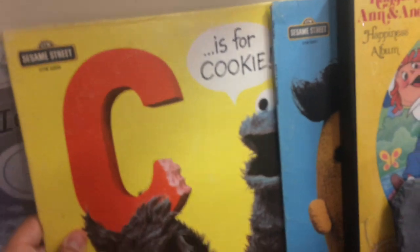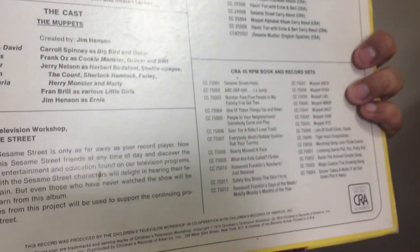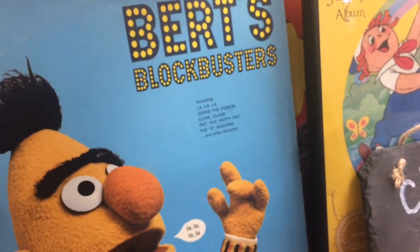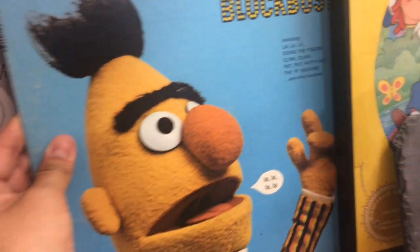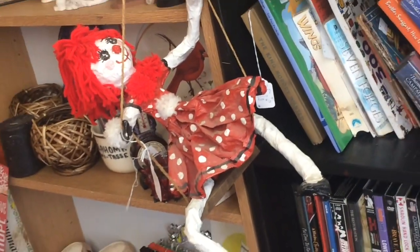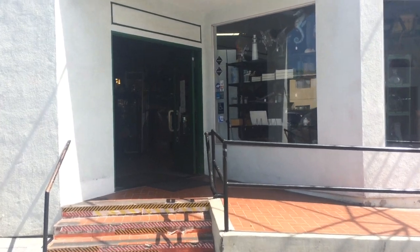I love going to antique shops because of the interesting things like that you'll find inside, old magazines, old things. And over here, I see some Sesame Street albums. Look at these guys. C is for Cookie. It's definitely vinyl. That's awesome, that's fantastic. There's another one right up here, Bert and Ernie. Or just Ernie, or Bert, I mean, sorry. Bert's Blockbusters. That's funny, and kind of creepy too, to have that in the wall. That is frightening. I'm going to go to the other store location, which is right across here.